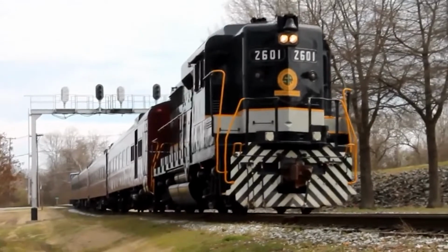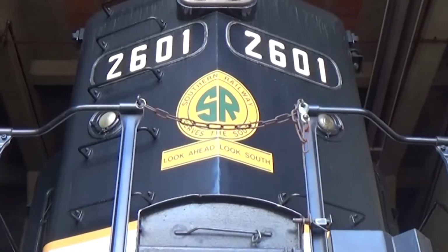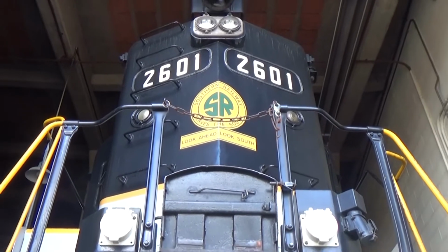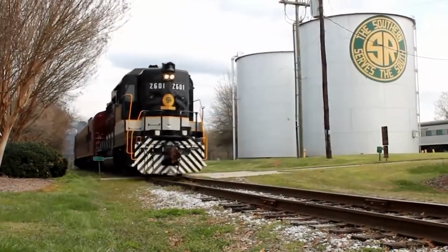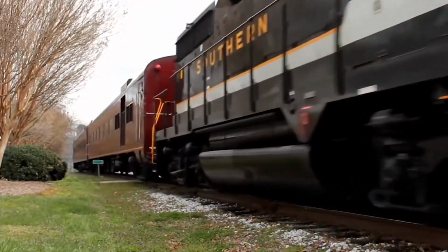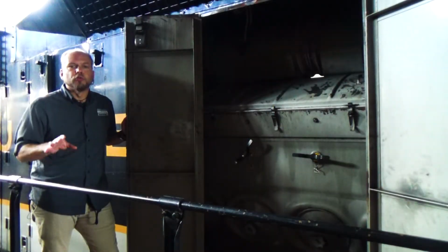A notable feature among Norfolk and Western and Southern Railway GP30s, they were the only railroads that ordered them with the optional short high hood. It's often referred to as such, the high hood GP30. These were the railroad's workhorses.